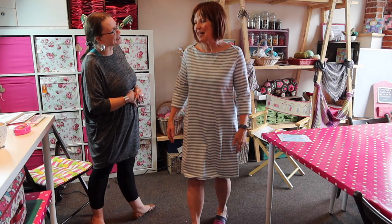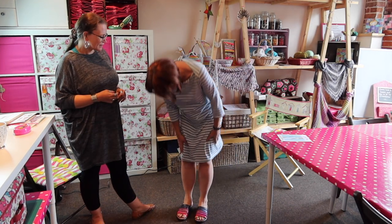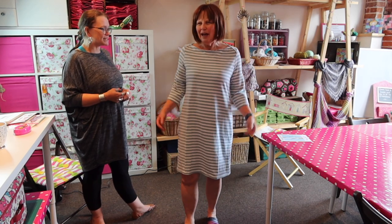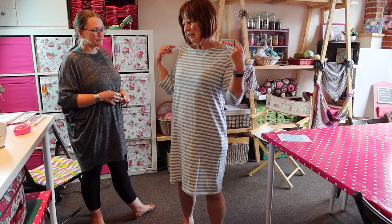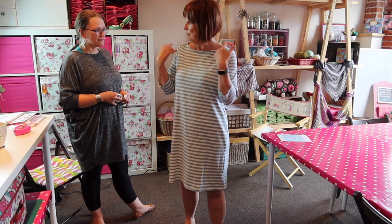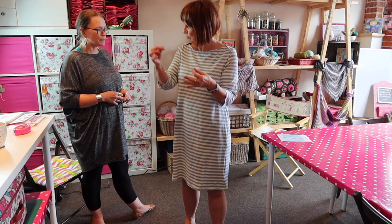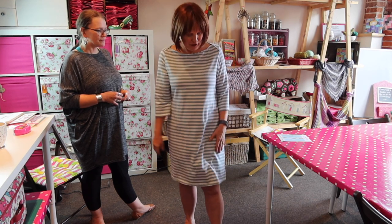It fits really well. It fits beautifully. Thank you, Tilly. Another beautiful pattern. And again, her instructions, we've said this before, are absolutely faultless. Even something that was quite complicated, the back, it all fits together perfectly. The notches are in the right place and everything.